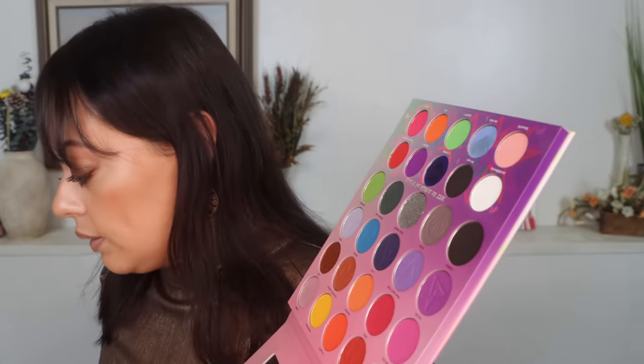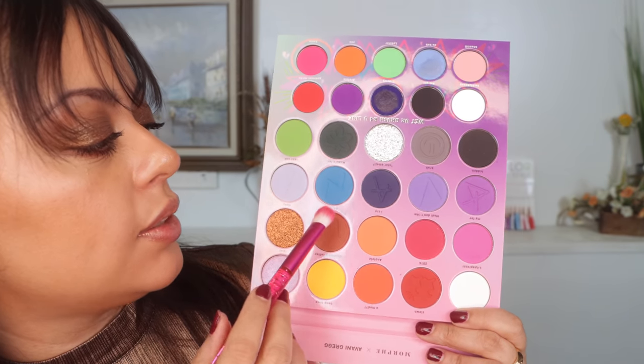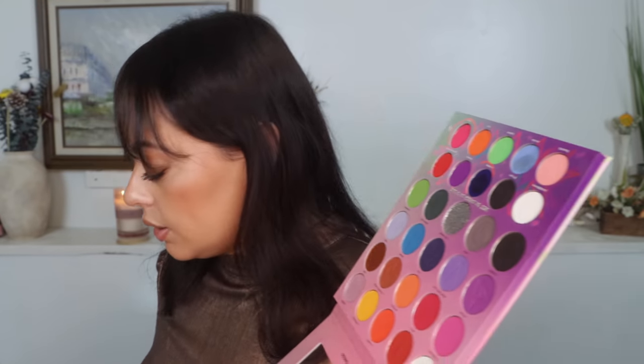And we're going to try something. I'm going to go ahead and add a little bit of this color as well, mixing it in with that fuchsia. So this is also going in the outer corner here of the lid, creating a really pretty ombre effect. Just patting it in, patting it in. Gorgeous.